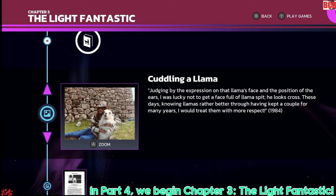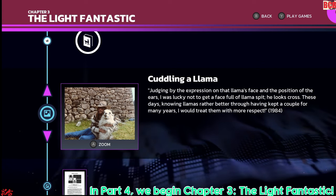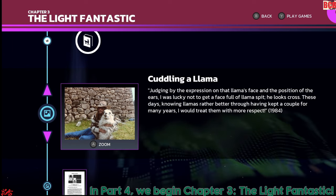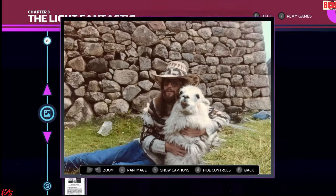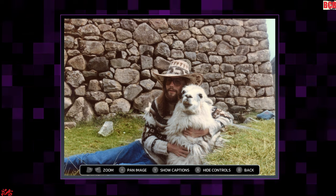Judging by the expression on that llama's face and the position of the ears, I was lucky not to get a face full of llama spit. He looks cross. These days, knowing llamas rather better through living kept a couple for many years, I would treat him with more respect. 84. Very sweet. Love it. I'm sure the llama didn't mind, right?